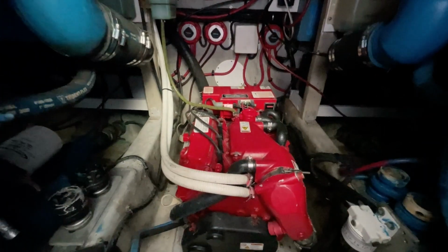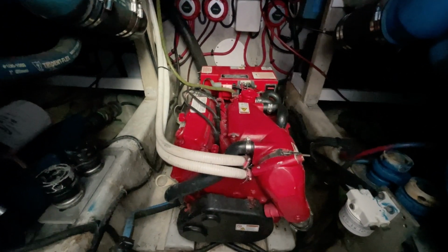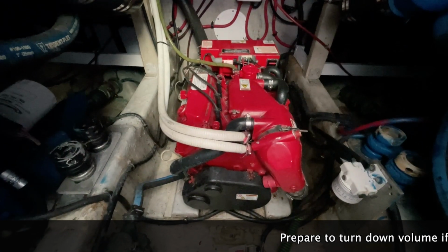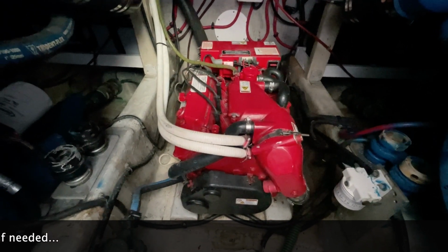So here what we have is a Westerbeke 7.5 kilowatt generator, and we're going to start that for you. And I have seen her run in the past, and she runs smoothly. Let's take a look.